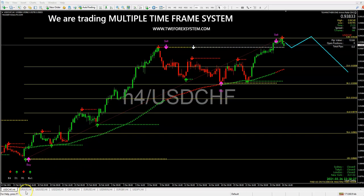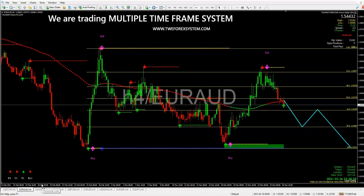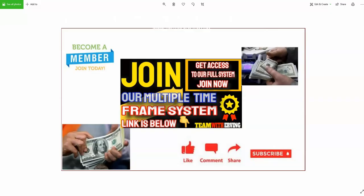So let me go ahead and show you the next pair here. The next pair that I have for everyone is EURAUD. Look at this bad boy, guys. Look at how using multiple time frames is the solution to your trading. For real, it is the solution to your trading.